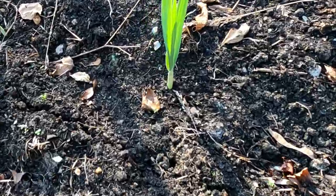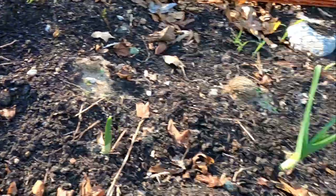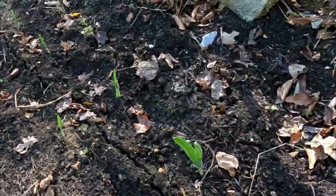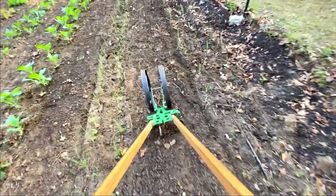Y'all remember in the last video how short that garlic was? Look at it now. I mean, it near about all done come up. I see one plant, which would have been this one, that did not come up yet. Getting a little weeding done.